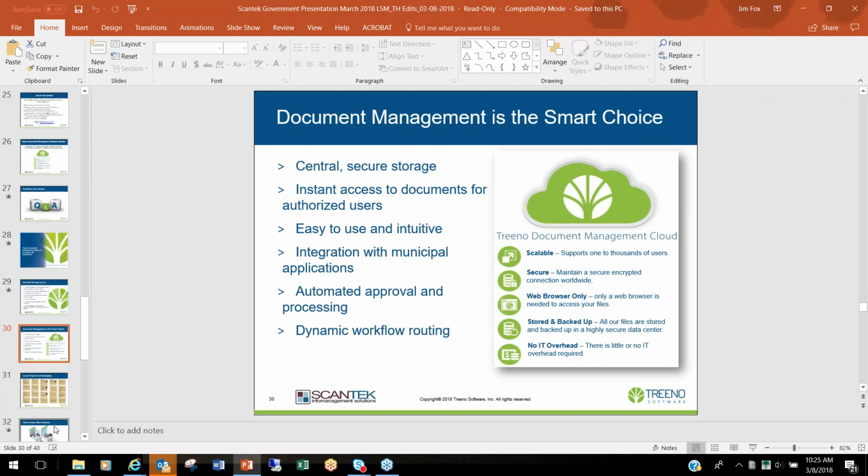We do integrate, and one of our strengths is the ability to integrate with third-party applications like an accounting system or a municipal application like Tyler or Munis. And also MuniLogic, for instance. We also have a workflow component which allows you to automate the approval and review process of documents as they come into the town. And we provide dynamic workflow routing so that, based on information coming from a document, documents can be automatically routed to different people for review.